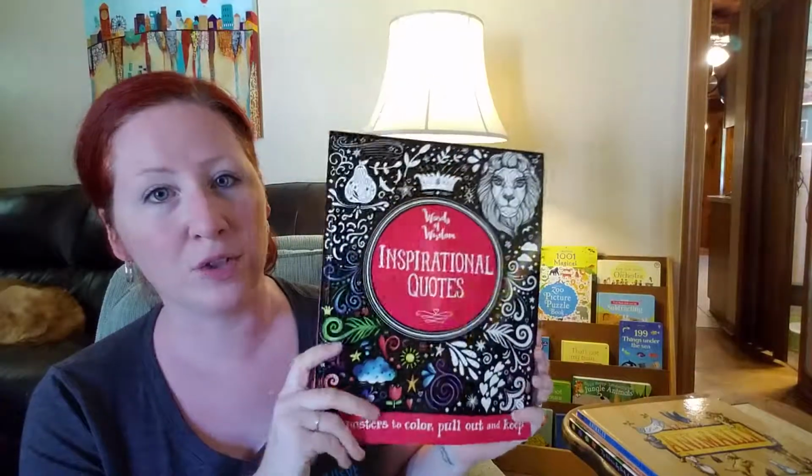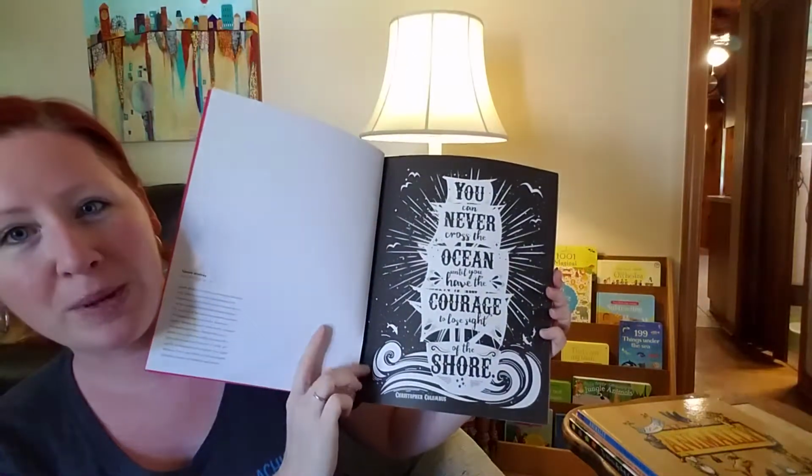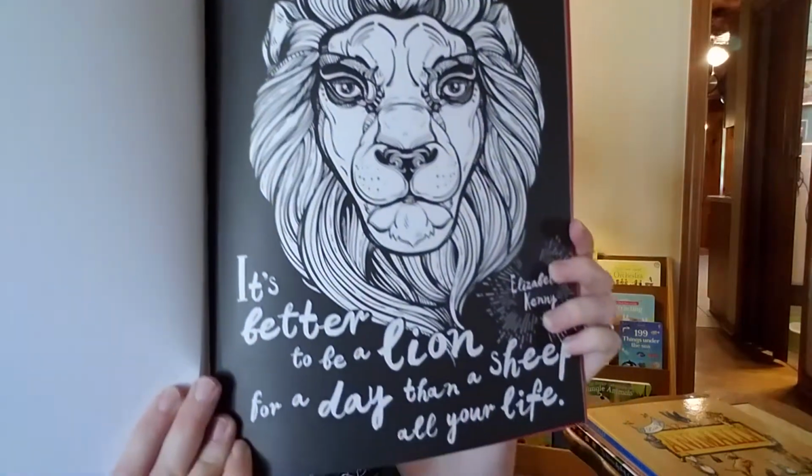Another one of the favorites in our house is the inspirational quotes and the literacy quotes. We haven't actually colored any of these because I just really like the pictures. But they are tear-out pages, so you can color them and then frame them up, put them around your house. I'll see if I can find my favorite, but there are some really fun ones in here. This one is my favorite.